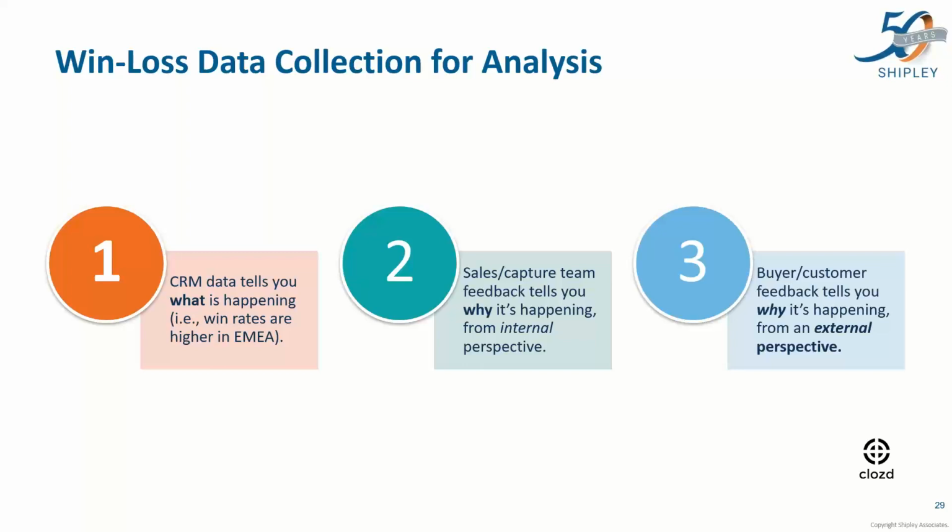But I'll tell you, pulling data from your CRM, you don't have to go to any external source like a buyer or even an internal person like a sales rep. You can get a lot from your CRM data, and that was shown in one of our screenshots, which we call the win rates tab. But basically, you can determine what's going on, right? We're winning more big deals than small deals. We're winning more in one part of the world than another part of the world.